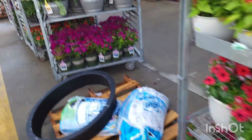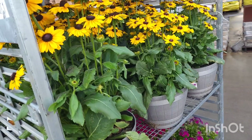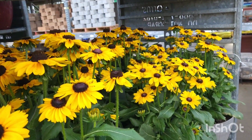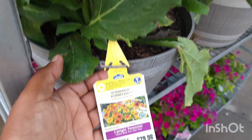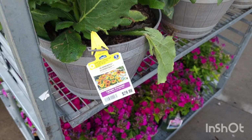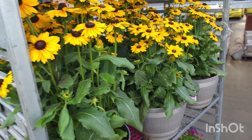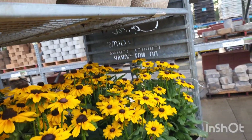What else do they have? They have even more Summerinas over here. It's funny, this Summerina looks completely different, but it says it's Summerina. $29.98. This is definitely something that you want to wait for the clearance. It's a lot. That's $30, even though it's still worth it because the plant will come back reliably. Clearance is always best.